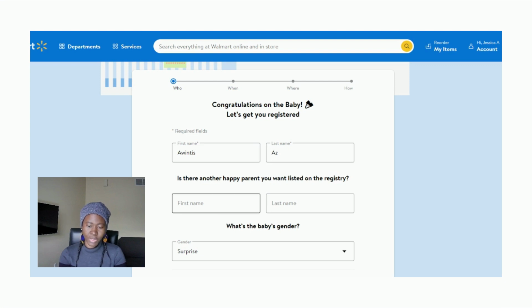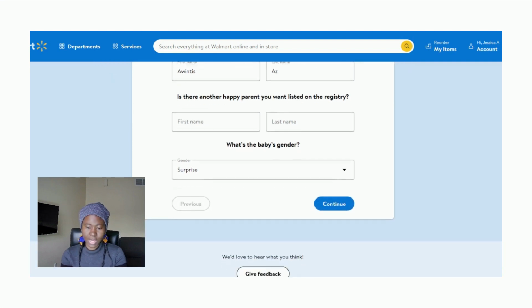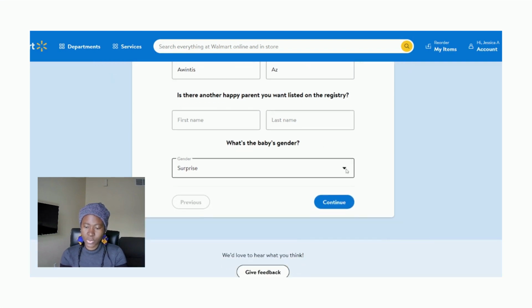So the mother's name, you write the father's name if you want him to be on the registry, or you just want it to be you. You can create it. So that would be the first one, if you want it to be only your name, but if you want your spouse, you put the spouse's name here. And this is where you click the gender of the baby.